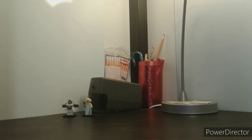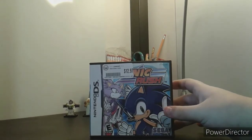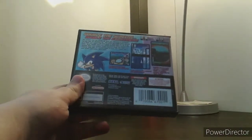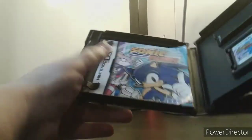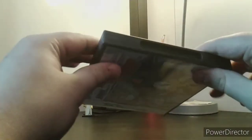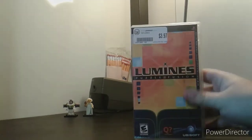And then for DS, I got Sonic Rush, a game from my childhood. Well, technically, I never owned it as a kid, but I would always play this game on my friend's DS, and it's so fun. And the person who had this before me got pretty far in the game, so thank you for that. Thank you, person. Thank you, no-name person.